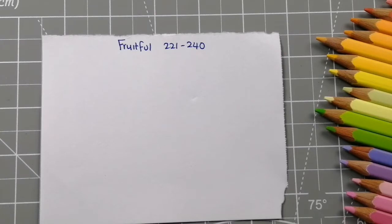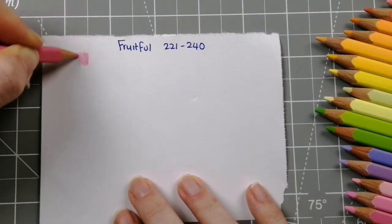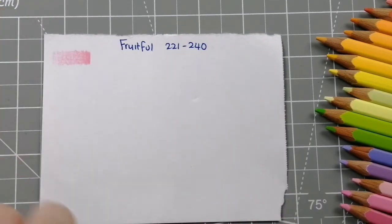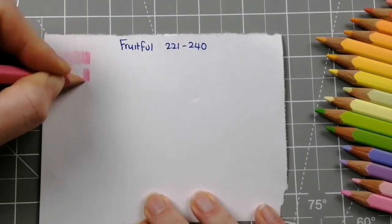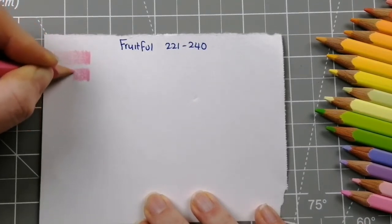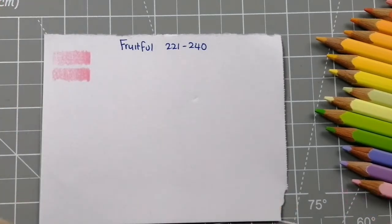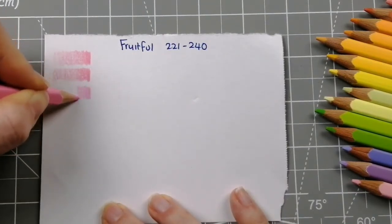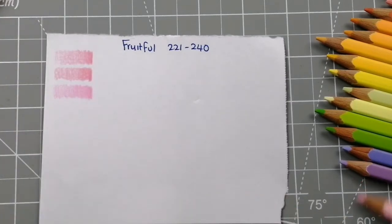Swatch these. So 221 dragon fruit juice. These are going to have some gorgeous pinks in, I think. 222 raspberry shake. 223 berry bounce. Again, though, very similar colours. I suppose that's the problem with 500 pencils.